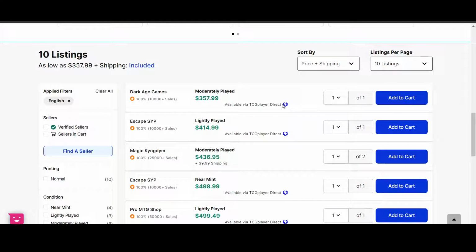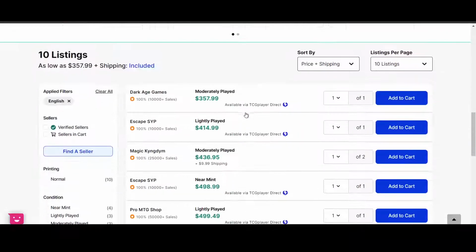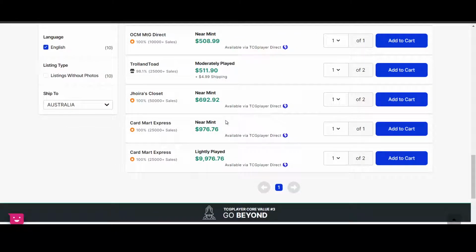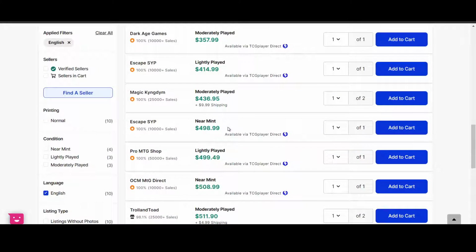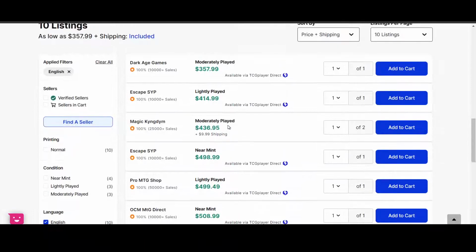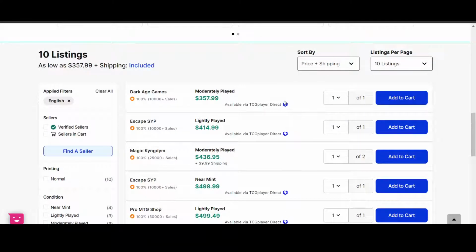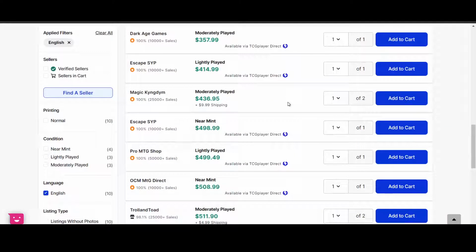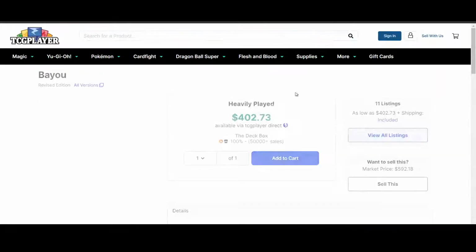One of the most important things to remember is when you're looking for a dual land, you kind of want moderately played to lightly played, near mint for $498. We're just not seeing the crazy prices. Okay, that's pretty crazy. But then you got a near mint for $692, near mint for $508, near mint for $498. That's very different mentality to what we had before. Now, in this case, there is only 10 listings, so they might be drawing up again. But I'm just noticing that there seems to be kind of a trend change.